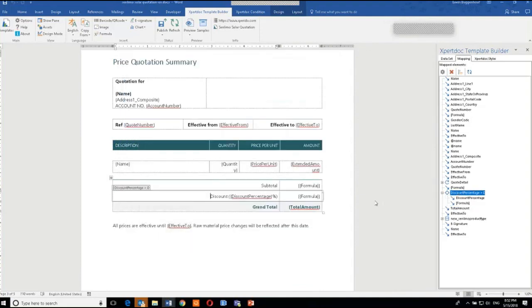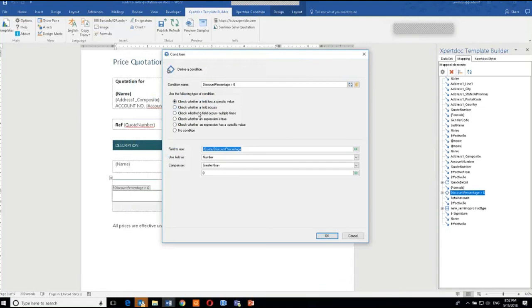If you want to take it to the next level, you can check whether a field occurs and treat empty fields as not occurring. You can check whether a field occurs multiple times. For instance, if I have more than 5 items in my quote, then I want to show this little paragraph, and otherwise I don't. And you can take it to the next level really with expressions. If you want to make things really complicated, you can use expressions. Then again, expressions are pretty much like Excel. It's not difficult at all.